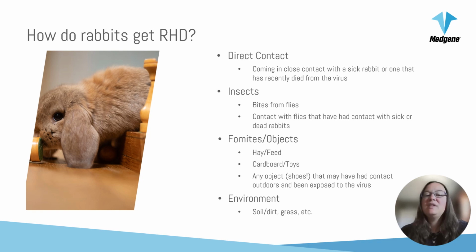One way to think about this is if a fly is out in the field and lands on a wild rabbit that has died from RHDV2, it can easily pick up the virus particles on its legs, fly into your home, and then transmit and drop off those virus particles into your rabbit's cage. It can also travel via fomites or objects.